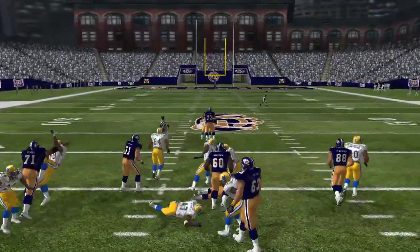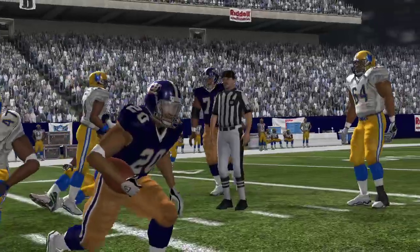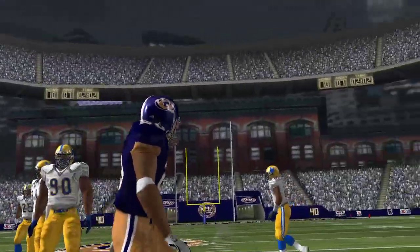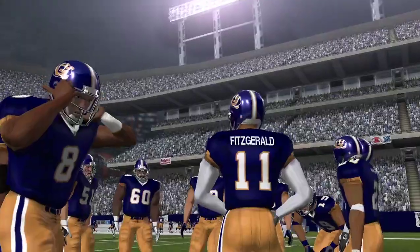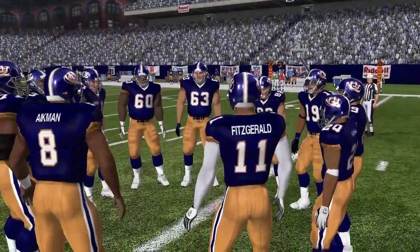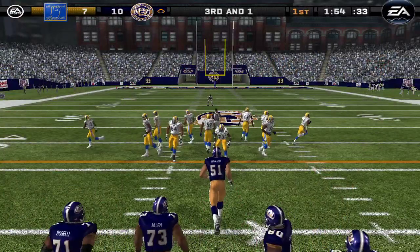Hand off to Barry. Gets a couple at the 35-yard line. Mixing runs with passes keeps the defense honest. Just about a 3-yard gain. Should be third and two then. Third and one, they're calling it.